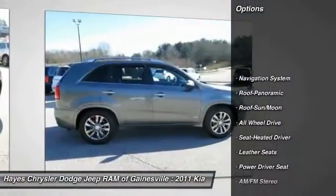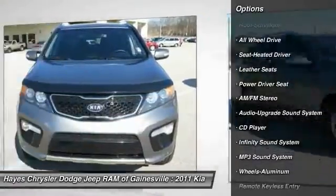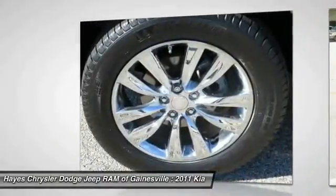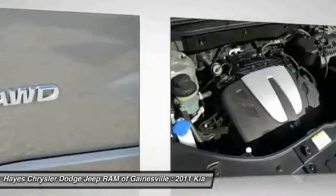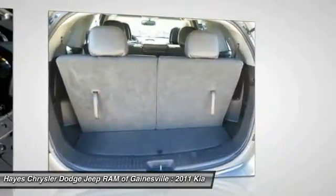Navigation system, all-wheel drive, anti-lock braking system, traction control, moonroof, HomeLink garage door opener, air conditioning front, power steering, aluminum wheels, cruise control. Is love at first sight really possible? Let us know when you stop in.